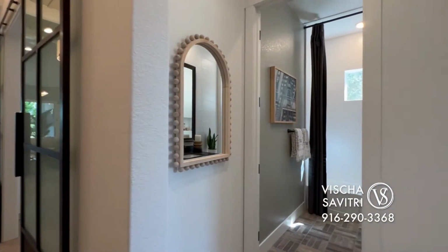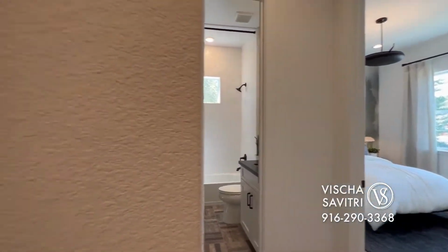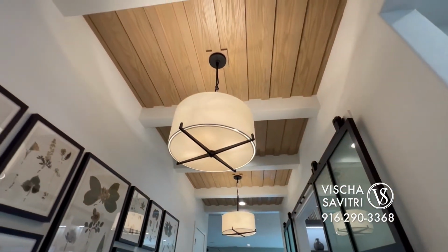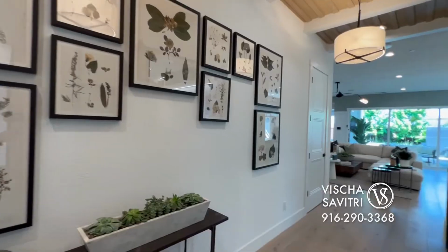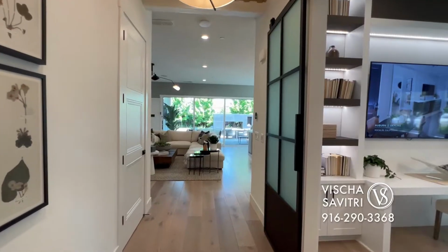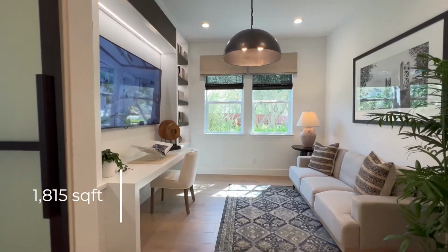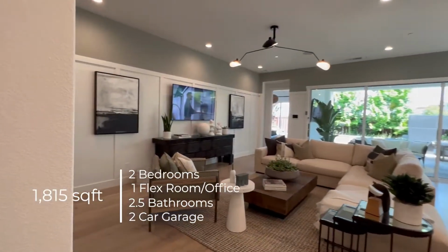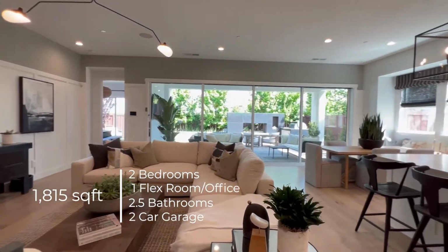Today I'm going to show you this new community in Folsom, California. Folsom is located approximately 30 minutes away from downtown Sacramento. And the name of this community is Regency at Folsom Ranch. The builder is Toll Brothers Home. And today I'm going to show you the Covello model at Mendocino Collection. This is a single-story home with 1,815 square feet. It has two bedrooms, plus a flex room or an office, 2.5 bath, and 2-car garage.